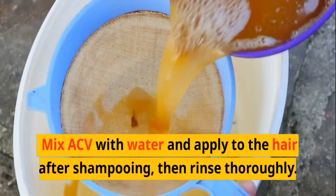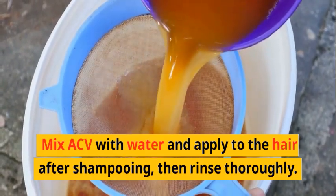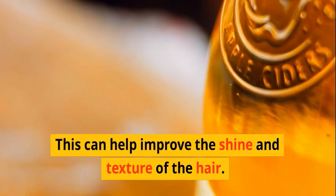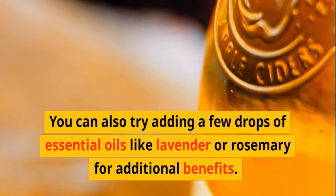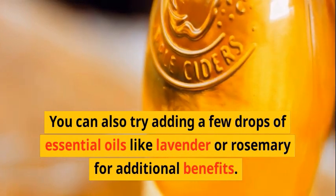Hair care. ACV can be used as a natural hair conditioner. Mix ACV with water and apply to the hair after shampooing, then rinse thoroughly. This can help improve the shine and texture of the hair. You can also try adding a few drops of essential oils like lavender or rosemary for additional benefits.